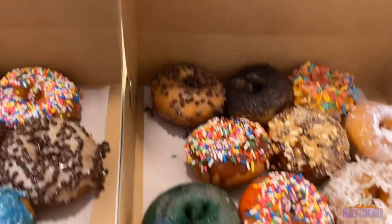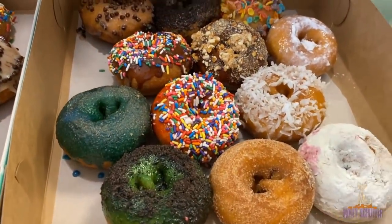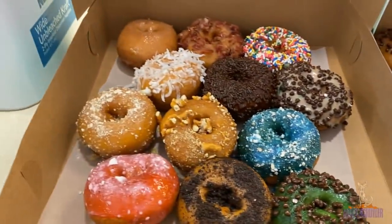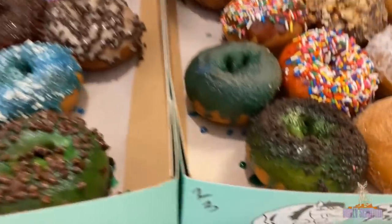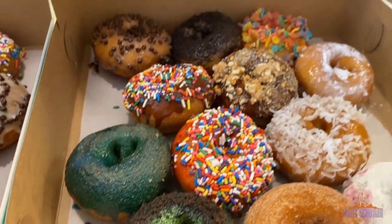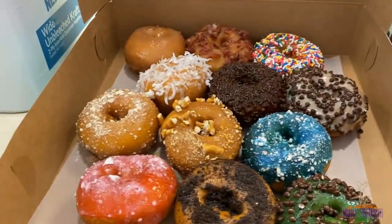So he's moving. Check these out. These are amazing. These are beautiful. Here's the first two dozen that I ordered. I got another dozen coming up here. But wow, those are pretty. Look at the glitter. They're glittery. Oh my god. I'm excited.